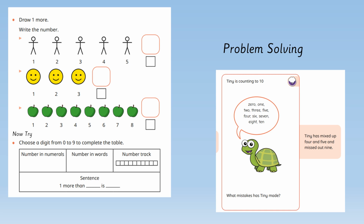Here's some examples of our independent work. So this lesson would be focused on one more. Here you've got some pictures. The children have to write one more at the end. Then they've got a now try. Again, this is not necessarily related to the same lesson.